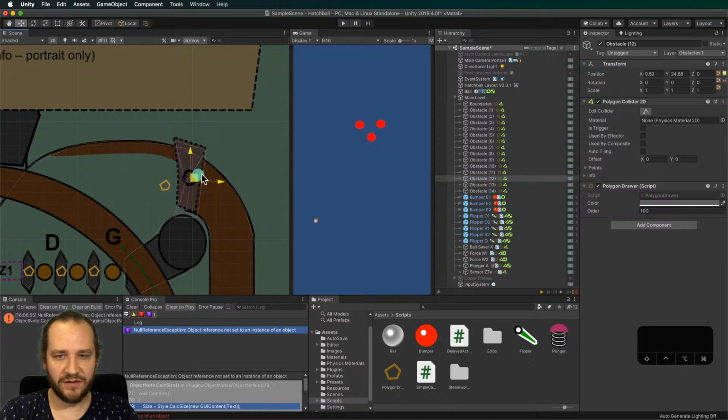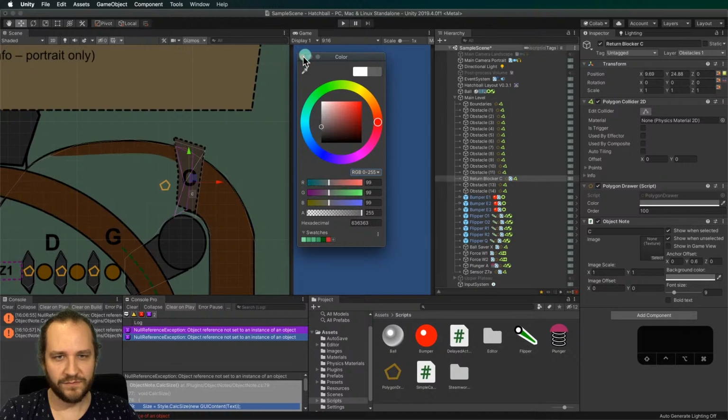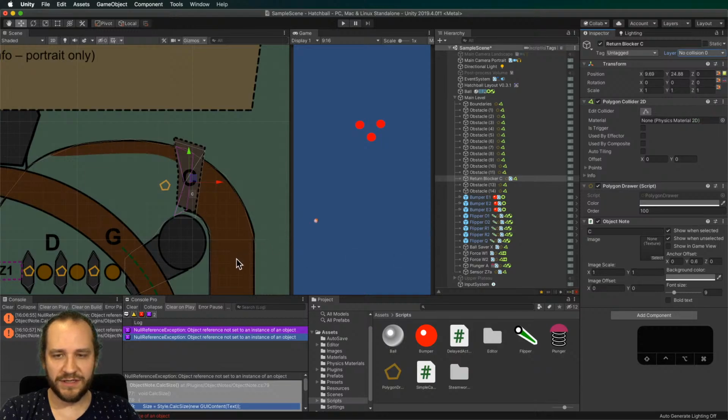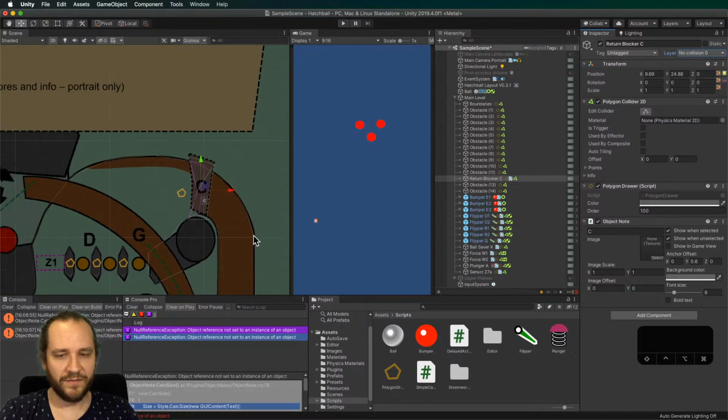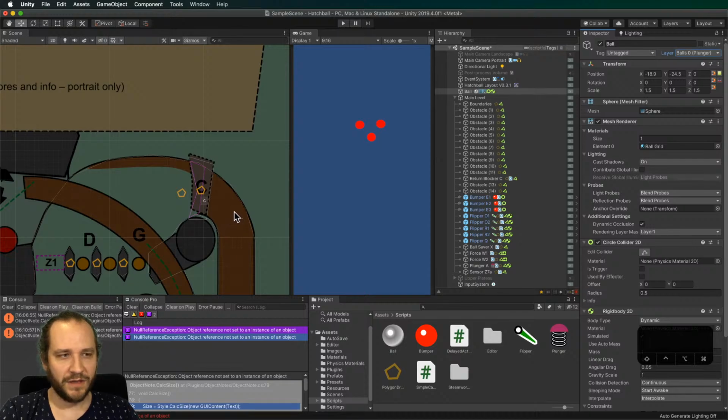It's actually, this is the ball blocker, right? Yeah. That's the plunger lane return blocker. We call it C. Actually gonna give it an object note. C. And this one will be in the new layer, no collision 0, which means that ball, as long as it's here, it will collide with the sides. Ball needs to start in balls 0 then. That's the plunger lane.